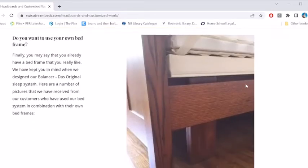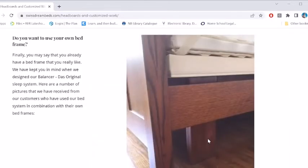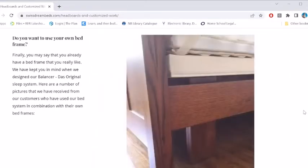And here, finally, a couple of pictures of what a customer has done. You see they've used their own bed frame here. And due to the type of bed frame that it was, I proposed that we simply stand our bed frame, complete bed with frame, inside of their bed. And then he stained the legs to be roughly the same color as his bed frame so they would not be very noticeable. So whether we put our bed system onto another bed frame or stand it inside another bed frame assembly, that's possible.